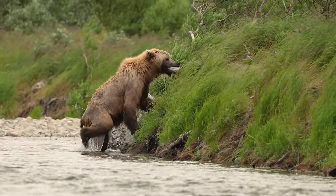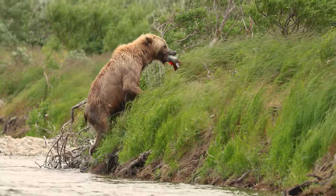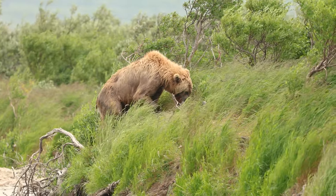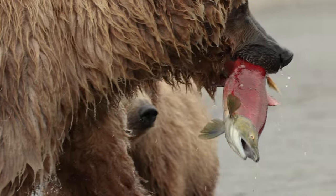Photographing these bears, or getting specifically the shots that I wanted, turned out to be a little bit more of a challenge than I was expecting. I really wanted basically a full frame headshot of a bear with the salmon in its mouth looking right at me. I didn't really get that, I would say.